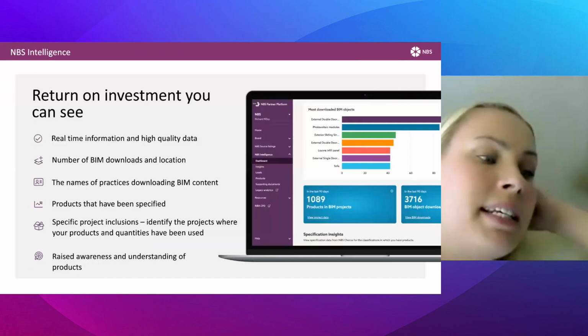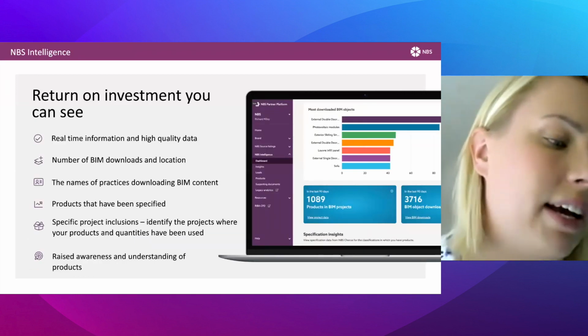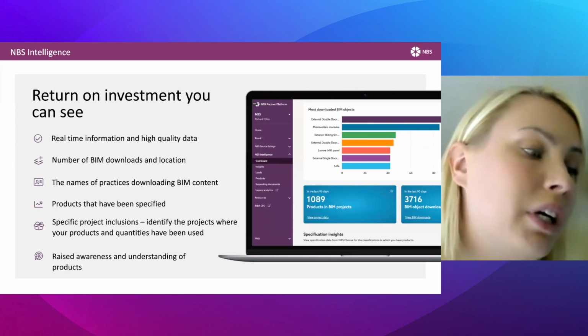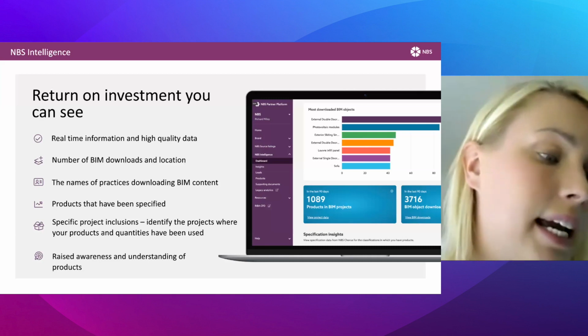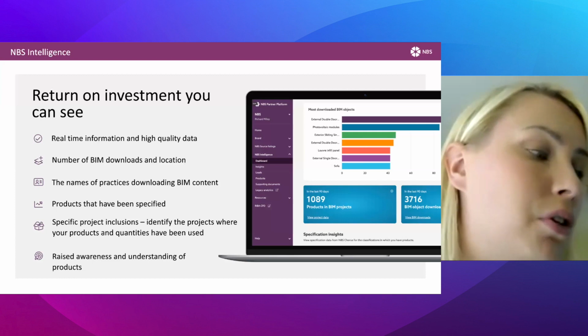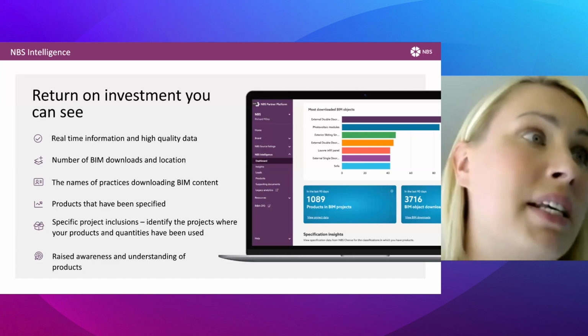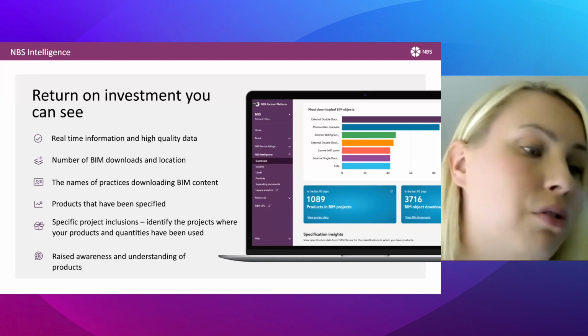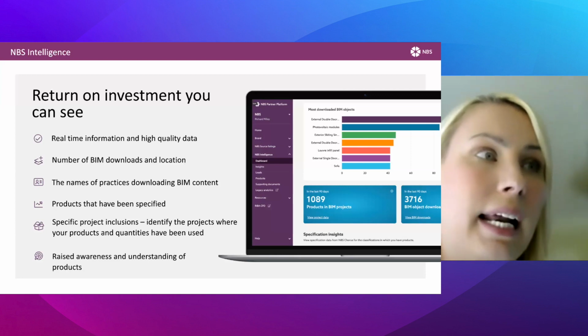So with traditional marketing, it can be difficult to track return on investment. Using MBS Source as a digital marketing tool can not only provide you with a high quality set of data, but it increases your chances of your projects converting through to wins when, one, you're specified on the project, and two, when you can actually track these projects through the planning stages with the use of Glenigan.